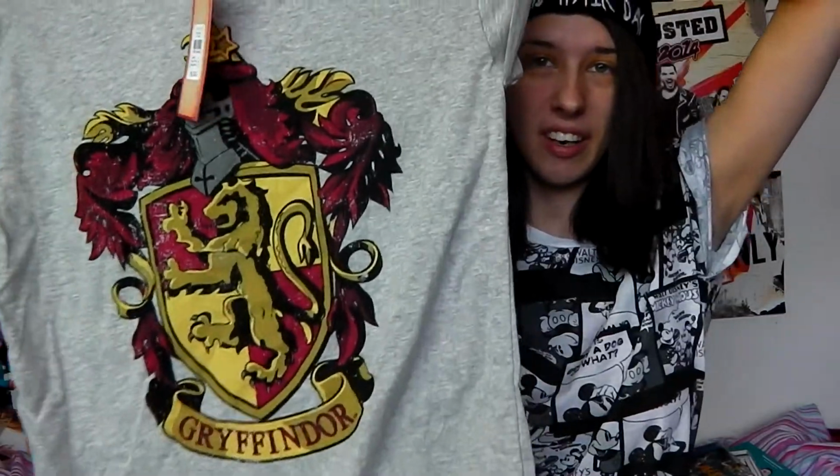So that's that one. The next one is a t-shirt, and this one's like one of my favourite t-shirts that I bought, and you'll see why when I open it. But it's a Gryffindor t-shirt, and now obviously Gryffindor is the best house in Harry Potter. This was from Primark, and this was £6, so this was quite a good price for a t-shirt.